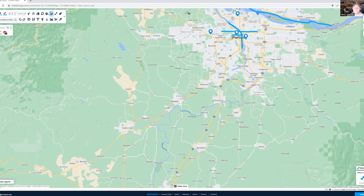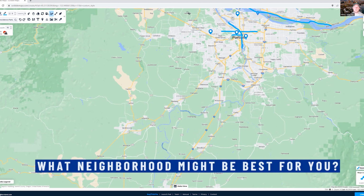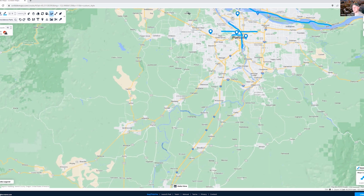I will welcome any questions, comments, and would love to talk to you about what neighborhood might be best for you. I've gotten the chance to live in a lot of them, and when I went to college here, and they all have pluses. They all have their give and takes, just like anything else. But there's a lot of really great things here in Portland.